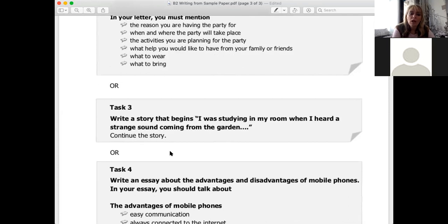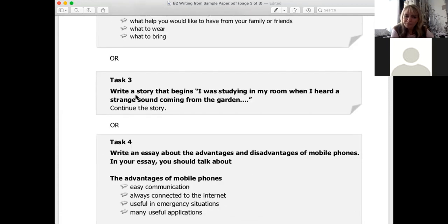Alternatively, they can write a story that begins with the words, I was studying in my room when I heard a strange sound coming from the garden. Yes, so if your students really love stories, some students really have it going, their fantasy runs wild, and they've got these ideas, and it's amazing even for a teacher who has seen it all, right? Sometimes you're surprised. And if they don't want to write letters anymore because they find it boring, they might write a story.